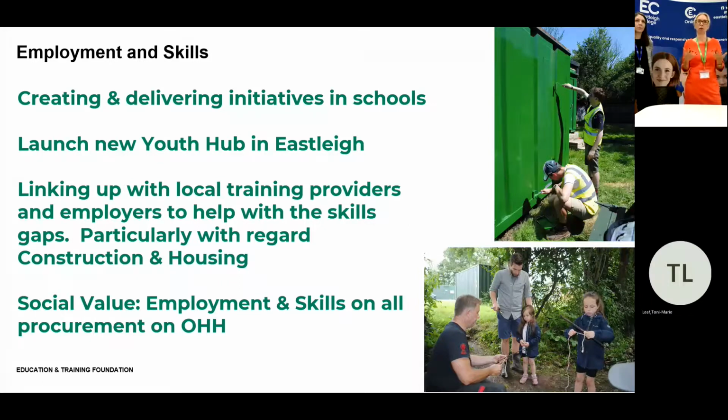So, for example, I might be asking the supply chain to give a day of skills, whether that be an electrician, a plumber, it could be an HR person, it could be somebody working in the contractor's legal department. They give a day's worth of volunteering hours to help a local training provider, a local school, or they might come in and deliver a careers workshop with me, or come to a careers fair with me into one of our schools.